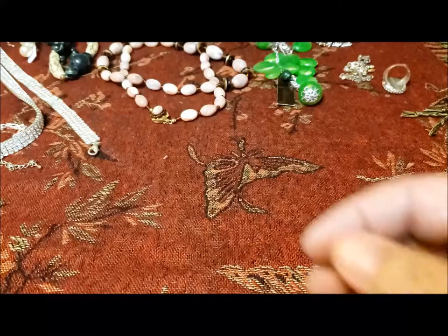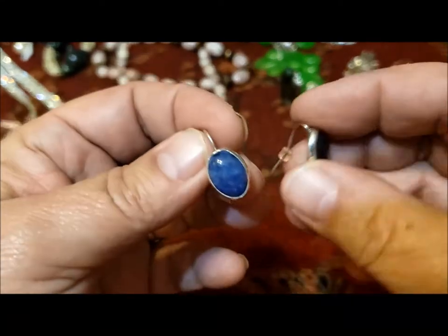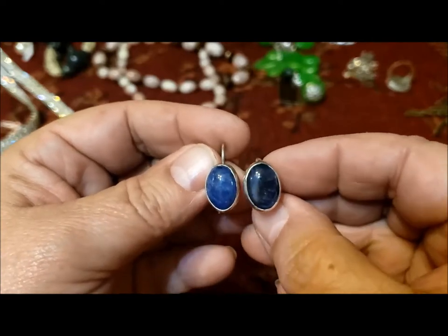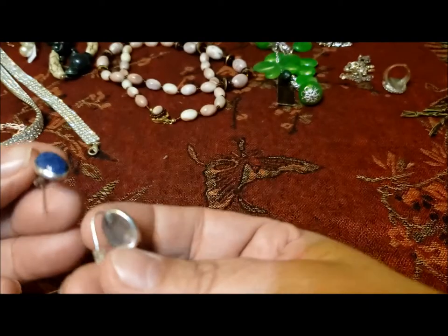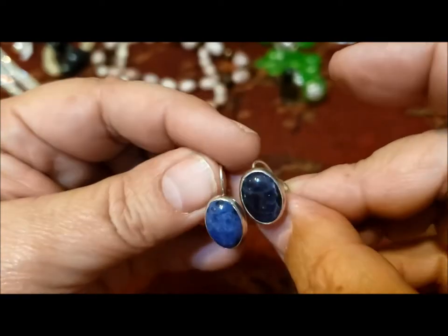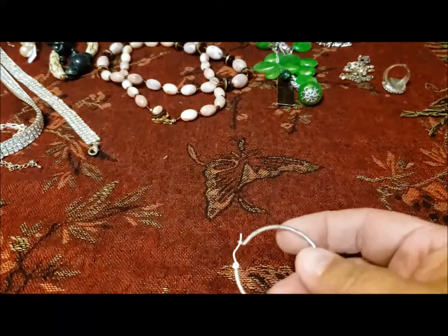So, I managed to match up some earrings in untangling. These are a beautiful color. Oh wait, they don't match. Or maybe they do and my fingers are just in the way. They kind of don't match. Oh well, let's hope that we find better matches in the jar. I didn't notice that. That's funny.